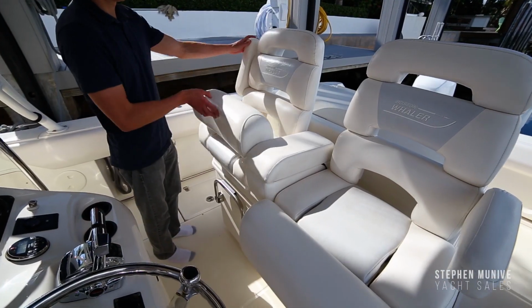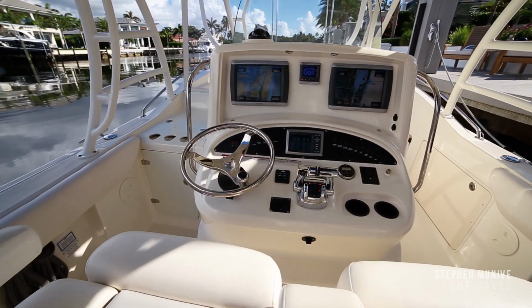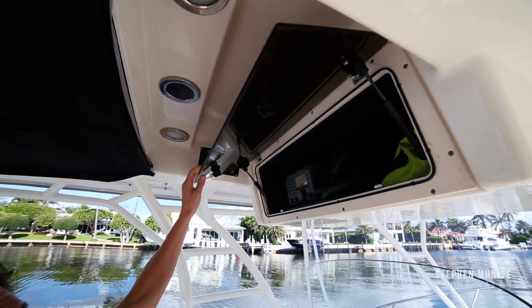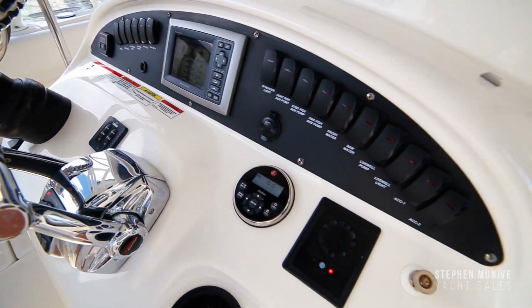The helm seat has bolsters and armrests for maximum comfort. The console gives you access to the dual chart plotters, autopilot, windlass, spotlight, radar, fish finder, VHF, raw water, freshwater, live well, spreader lights, and more.